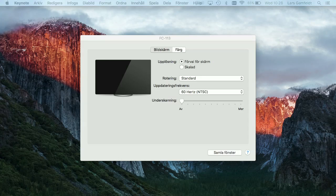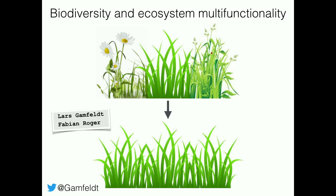It's all right. We've rolled over to the next slot anyway. So Lars Gemfeldt is going to talk to us about biodiversity cannot directly affect levels of ecosystem multifunctionality. And that was a very smooth changeover. Okay, thank you very much.